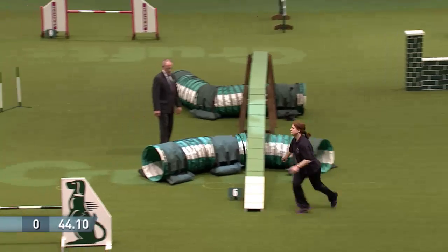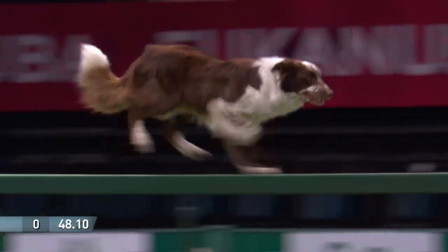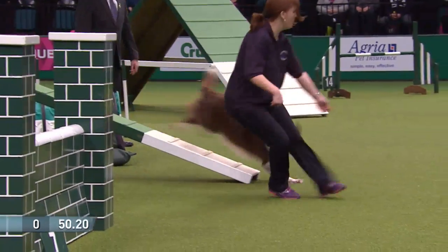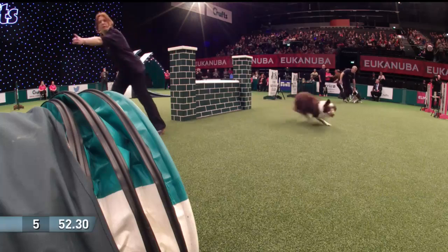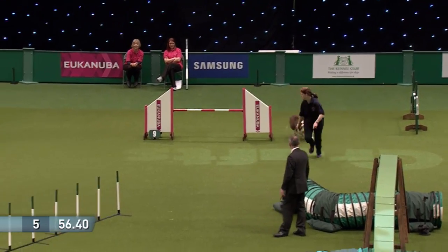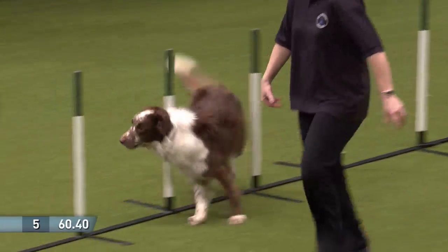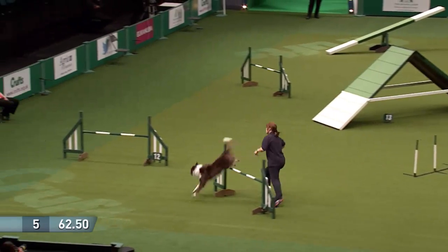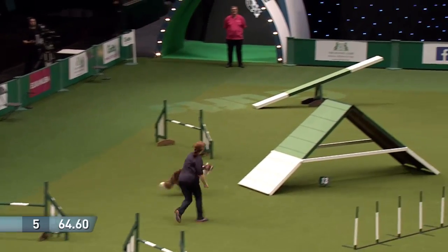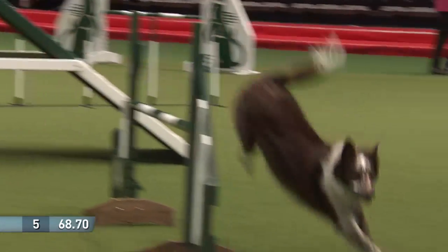And this is Stacey Trussler with Nedlow Let's Go Techno. It's all missing the up, I think, on the dog walk. So that's just 5 they're carrying at the moment. But it's okay. It's still okay, because 1 or 2 of the other teams have had the elimination through the weaves. Very, very tidy through there. 1 jump, 2 jumps, which is good. The A-frame up and down there.